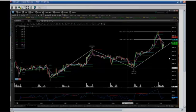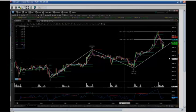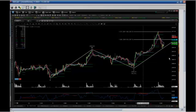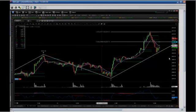What does the market do? The market moves strong off that C to D leg, and today it stops right at the 1 to 1.272 A to B equals C to D. Now, as it was doing that, when it gets to the 1 to 1 A to B equals C to D, is there any sign at all of any kind of bears in place? And the answer to that question is absolutely not.